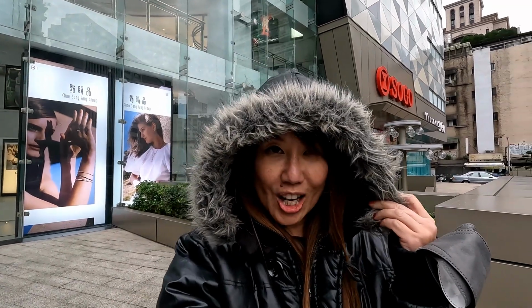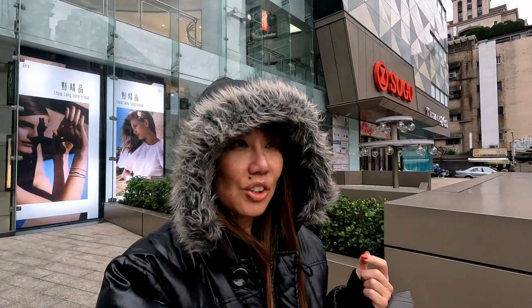But today is raining and cold. That's why I'm wearing this jacket. Another thing you can do in Taipei on a rainy day is visit one of the many shopping malls. The mall here is indoor, with a food court, a lot of activities you can do, a lot of shops, and a lot of entertainment places.